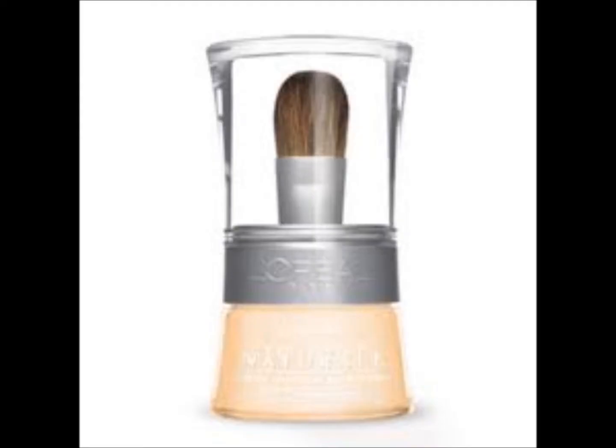I didn't like it. It doesn't have full coverage. It doesn't have medium coverage. It has very light coverage. I could still see my dark circles. It was still dark when I used it under my eyes. It doesn't cover up any redness for me. I even had the right shade. I didn't have a problem finding my shade or anything. I just don't like the product. It wasn't great or phenomenal.